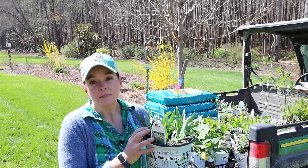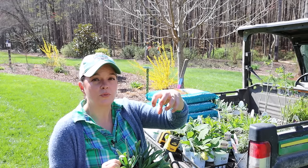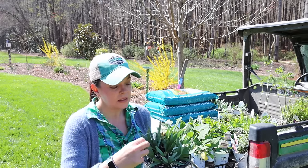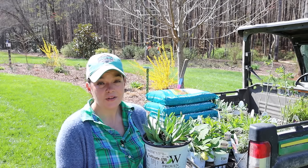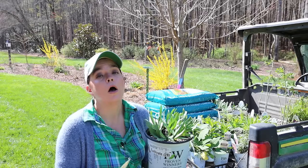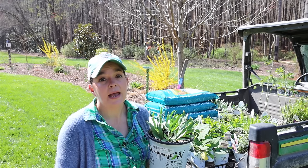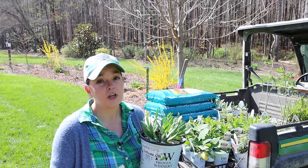Alliums, of course, give us those really fun flower heads that are like balls, right? And the pollinators absolutely love them. This is a really great plant that is easy to grow basically in any soil. It does need full sun. All of these plants, if I didn't say, are full sun plants. This flower bed absolutely bakes and fries, so it is most definitely going to be a full sun flower bed.